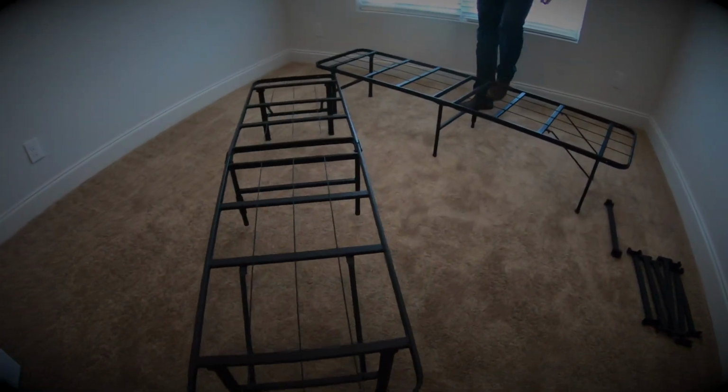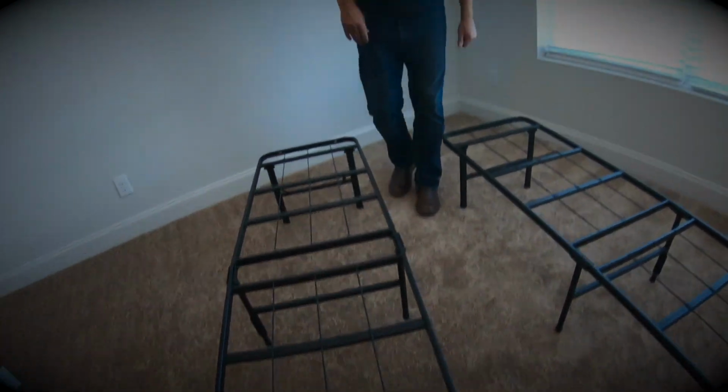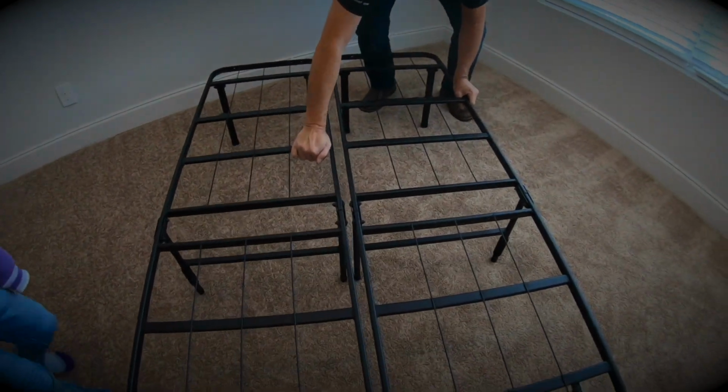So Daddy's setting up our bed right now. It's going to be fun. This is turning into a full-size bed. Right now it's a twin like this. This is for Brianna. Twin. Would you add these bars to it?